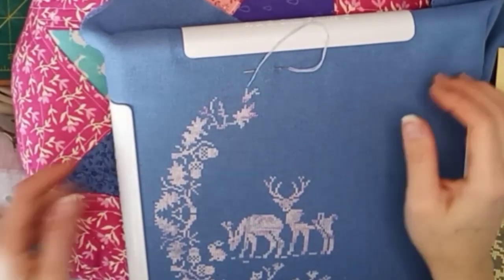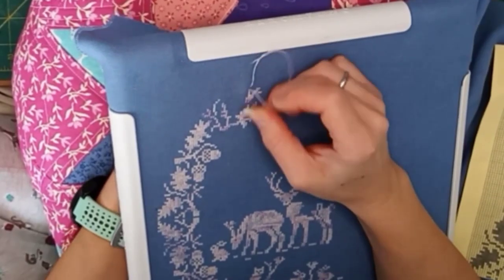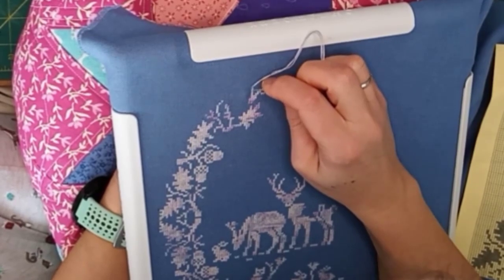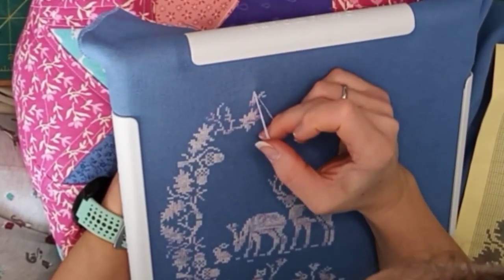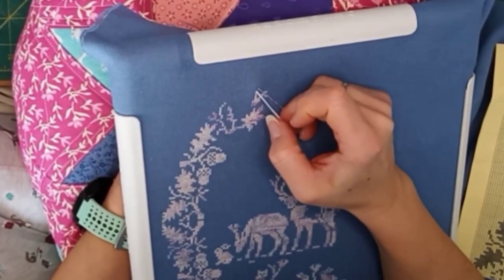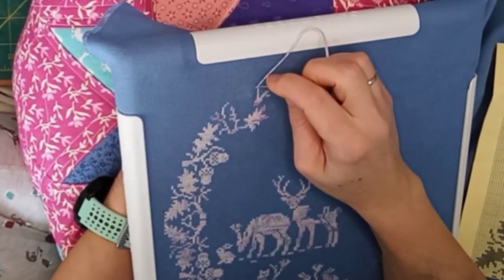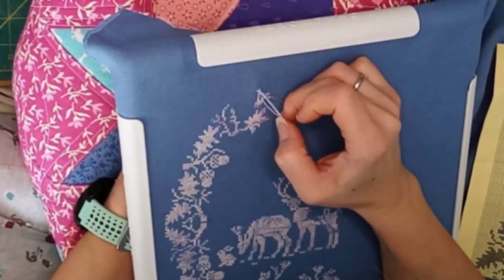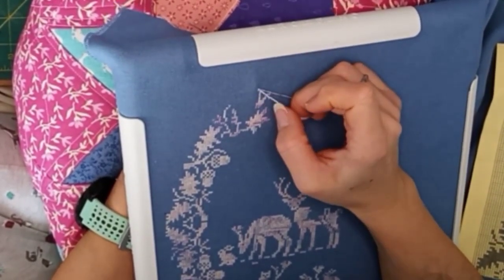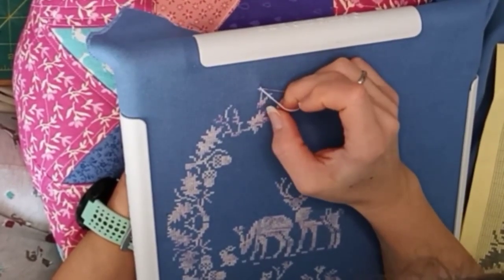Now, reproduction samplers. Do I stitch reproduction samplers? And if not, why not? My straight answer is not yet. I don't think I own a reproduction sampler pattern of, you know, Miss Mary somebody from 1812 who aged 9 years. I haven't yet seen one that makes me go, oh wow, I want to stitch that.